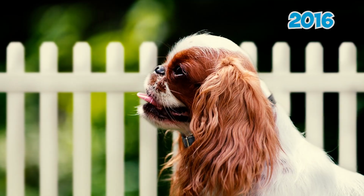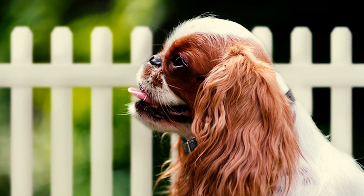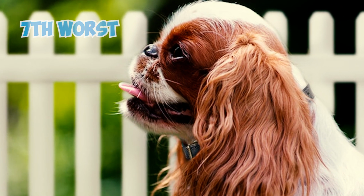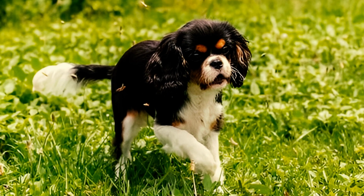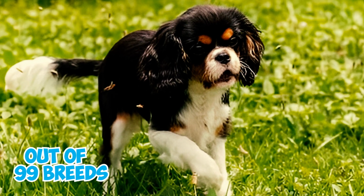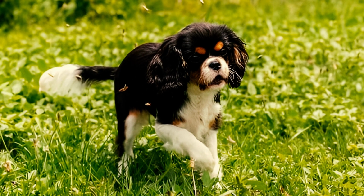Number 16. In 2016, the Orthopedic Foundation for Animals conducted a survey on cardiac disease. Among 105 breeds, the King Charles Spaniel was found to be the 7th worst, with 2.1% of 189 dogs affected. In another Orthopedic Foundation for Animals study, the King Charles Spaniel ranked 38th worst out of 99 breeds for patellar luxation. Out of 79 dogs tested, 4% were found to have the ailment.